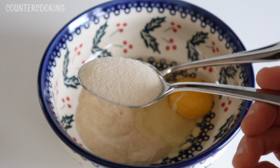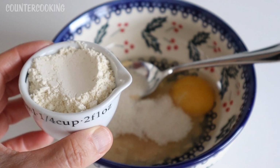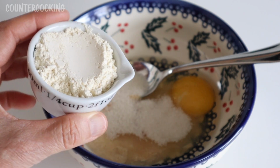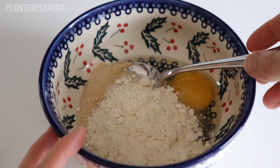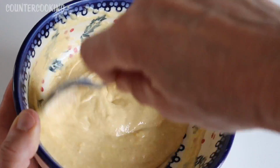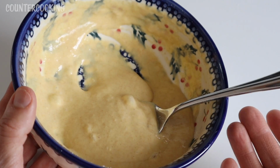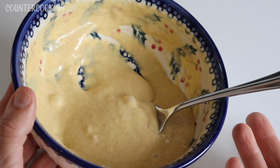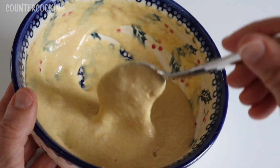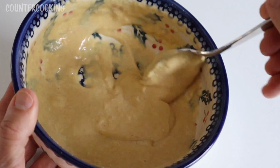I added 1 egg and I'm adding a heaping tablespoon of sugar. And I'm adding a 1/4 cup of einkorn flour. This is all-purpose einkorn flour. And I'm going to stir this all together. I think this is a nice consistency for pancakes. We have to remember that the sourdough starter contains flour and water. So that's why I didn't use more than a 1/4 cup of flour. And also that's why I didn't add any milk or anything, because the sourdough starter already is pretty liquidy.